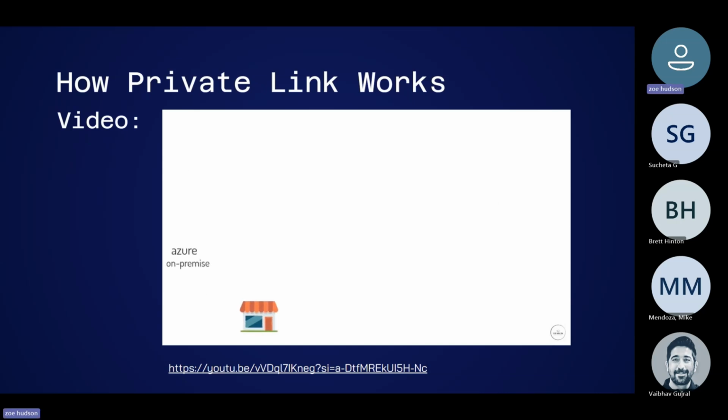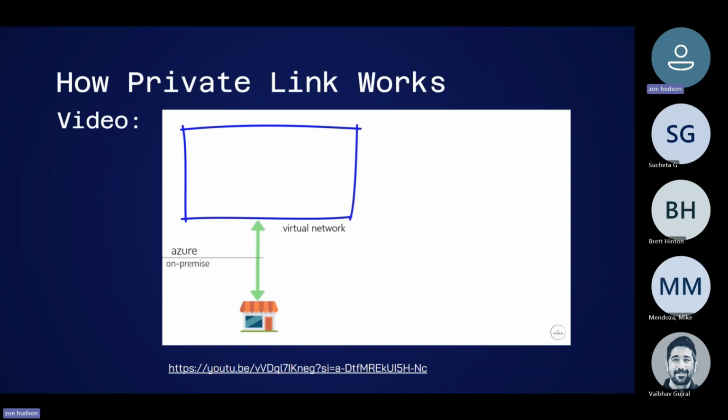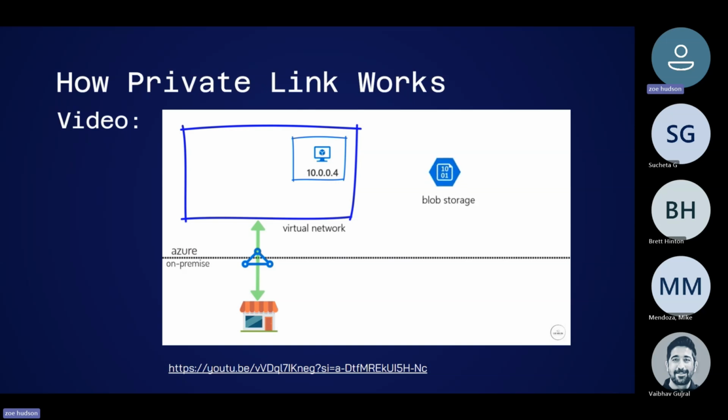The base infrastructure consists of a virtual network, which is connected to the Secret Recipes headquarters using ExpressRoute. The virtual network consists of a subnet where we have the web server for the website www.secretrecipes.com. This web server has a private IP address of 10.0.0.4. The backend storage for this website is hosted on an Azure blob storage.